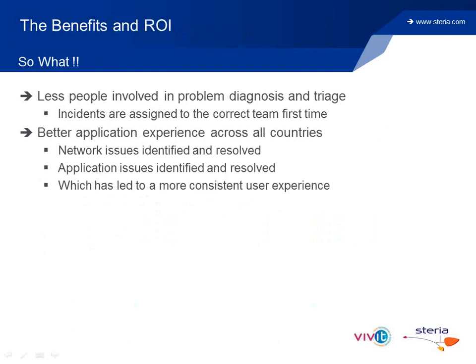The other real-world benefit is an improvement in the time it's taken for us to recover the service. Because less people are now involved in diagnosis and triage, we're able to pinpoint the cause faster and get the service recovered with less downtime. And this obviously has a significant benefit to our users. Because we can also see slowdowns in service, we have the ability to resolve issues before they impact users.